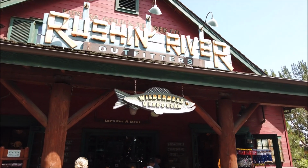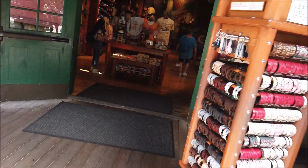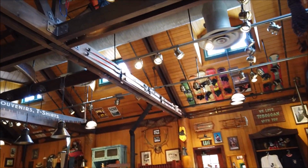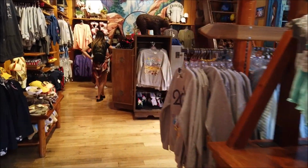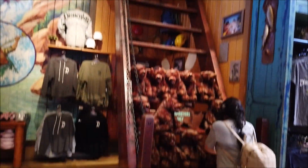This store here, Russian River, I would always walk by, but one day I did go in there and look at it on the inside. It's actually quite neat. It's like a big old cabin. Lots of stuff up in the rafters. And they sell standard stuff for the most part, but it just looks really cool in here. I like how they made these stairs a shelf.